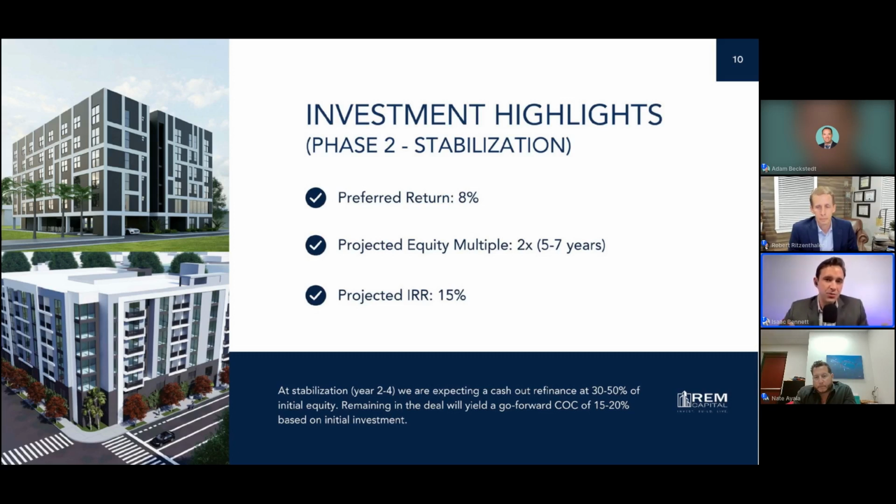That means a $200,000 investment is going to turn into $30,000 to $40,000 of yearly cash flow in a property like this in downtown St. Pete. That's a projected IRR in phase two, not to be confused with the development phase, of 15% as well continually. And it's really heavy on the cash side, which speaks to me well. Robert, anything there that I left out that you'd like to touch on?